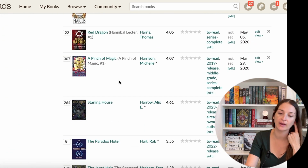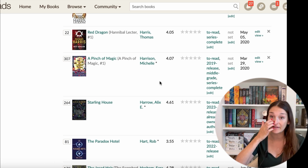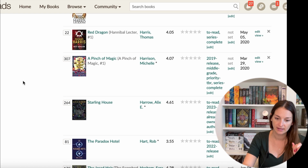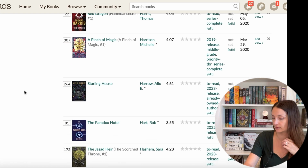Okay, the other middle grade is A Pinch of Magic. That's the other one I've heard such amazing things about from Gavin at How to Train Your Gavin. So I'm going to go ahead and add this one to my priority TBR as well, because he totally sold me on that series, and I think it would just be a lot of fun.